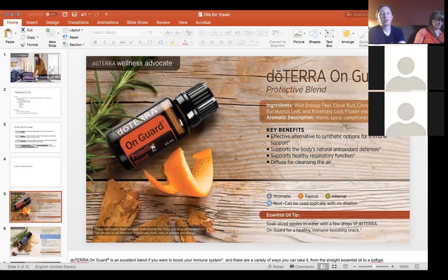It's going to support the natural antioxidant defenses, because you're going to be exposed to a lot of toxins and things whenever you travel. So be sure to have something to help support you. I recommend you start using this a couple days before you travel to help start boosting your immune system, and then continue even when you get back for at least a week if you're not already using it consistently, and use it during the trip. Again, it supports healthy respiratory function because we've got the eucalyptus in there.